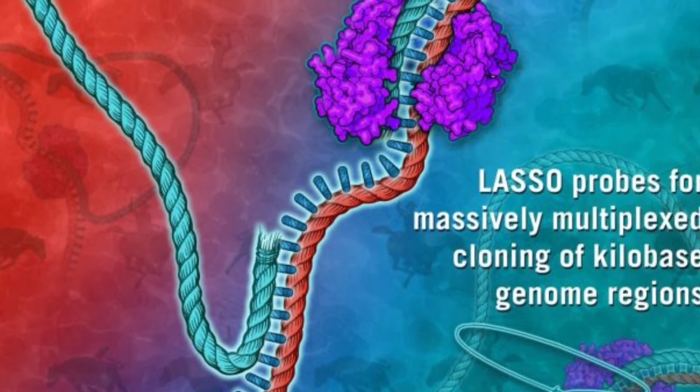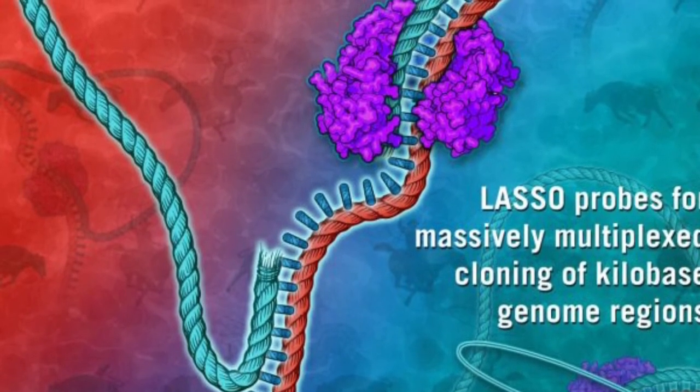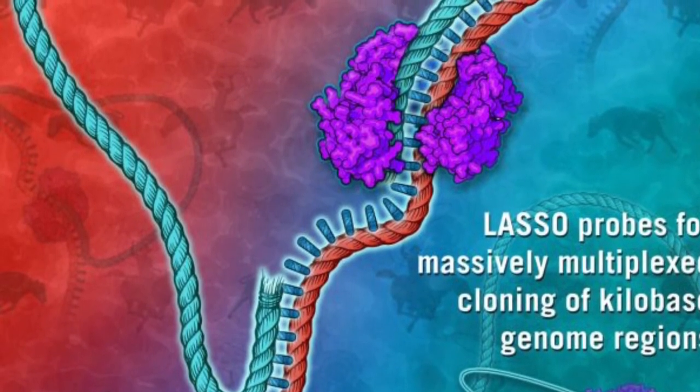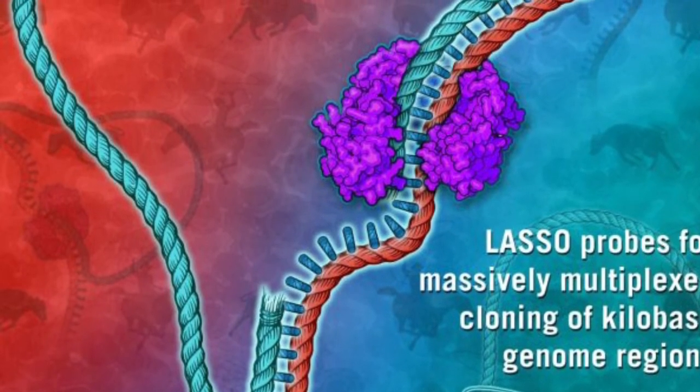It can read more than 1,000 base pairs, whereas next-gen sequencing, like CRISPR, can only read about 100 base pairs. Because of this, it might actually replace CRISPR as the best gene editing tool. I might have to change my name to Lasso Man.